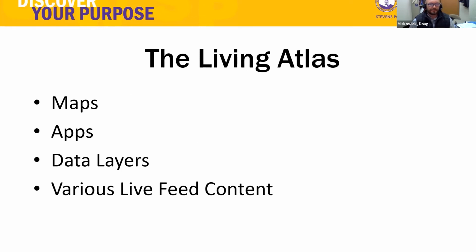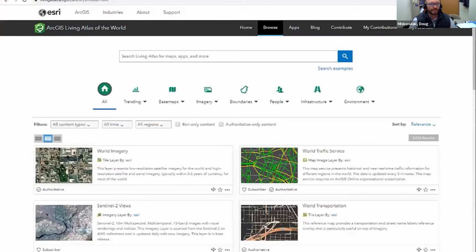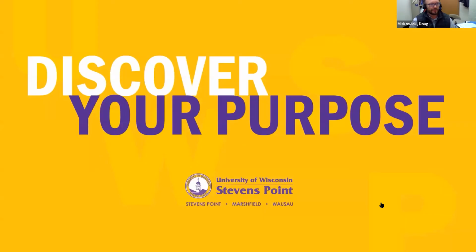The Living Atlas is a collection of data that you can grab online to build your maps. So there's many curated data sets that teachers and students can grab from to build the maps that they'd like. And some of them are even live feed data sets, like the World Traffic Service, World Imagery, satellite data, soils data, a whole host of other data sets.